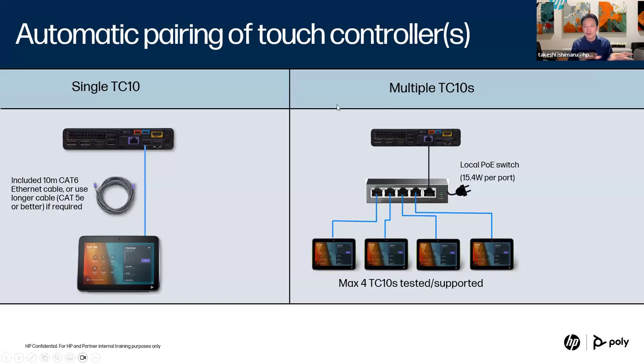And when we were designing the solution, we didn't end up supporting just a single touch controller. This architecture allows multiple touch controllers to be connected to the system. Now, I know my Zoom supports up to 10 controllers, but in the MTR world, this is very rare. And we really wanted to make sure we support multiple controllers in the Microsoft Teams environment.